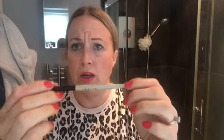Then onto my eyebrows. Now I have really fair eyebrows, so I do need something there, something to highlight them anyway. So I use this. It's from Kent Brush. I think I just bought it on Look Fantastic, and it's just like a little slant on it. And I use this for everything. I'm really bad at my makeup.